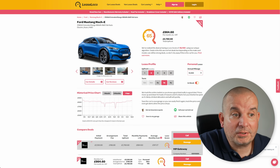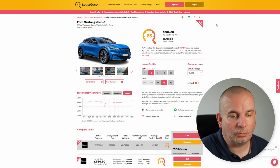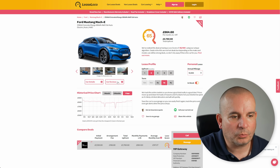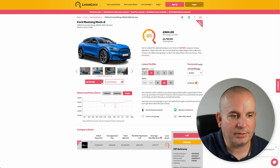Then we've got the Ford Mustang Mach-E, 258 kilowatt extended range, 88 kilowatt hour, all-wheel drive automatic. Price-wise, it's slightly up on where it has been by about 50 quid a month, but it's in stock, and these things are massively popular. I would wager that this will be gone within a day, this deal. So if you want this, jump on it.